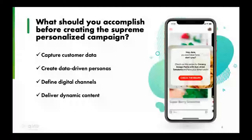The third key step here is to also define the digital channels. So it's very important to decide which channels your target audience prefers the most and what type of content works the best for them. And I also want to note here that it is extremely important what time they're likely to be online as well.